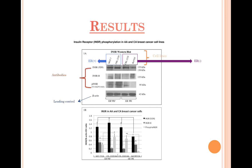Estrogen receptor negative cell lines of Caucasian women had higher level of insulin receptor B when compared to African American breast cancer cell lines. They later analyzed basal levels of insulin receptor phosphorylation of tyrosine 1160/1161, which stimulates receptor kinase activities.